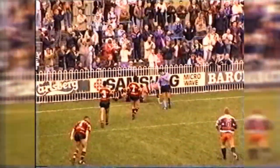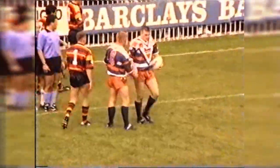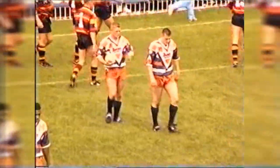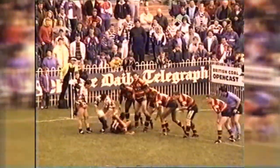And Paul Newell going to pick that awkward bouncing ball up. Paul Newell making something out of nothing. Paul Newell absolutely making a try out of nothing. Because that ball there from Tim Sharp slipped out of his hand, the ball rolled on the floor. Paul had to check his stride, pick the ball up, and just brushed by two tacklers. Six tackles off.